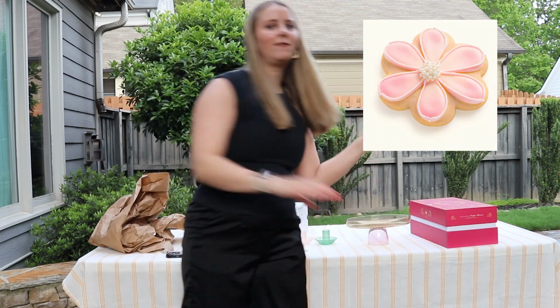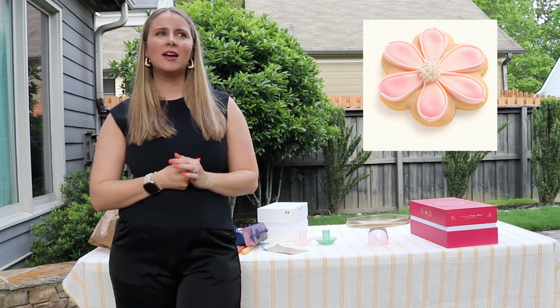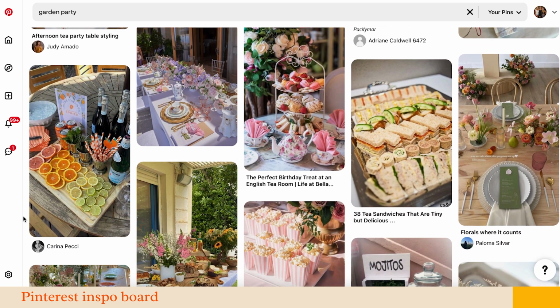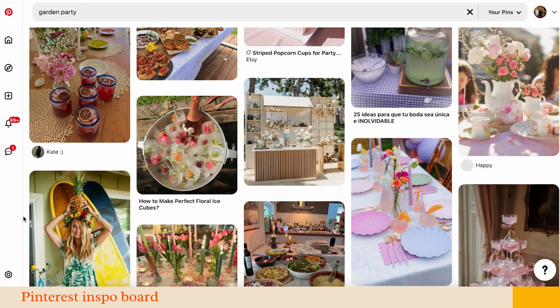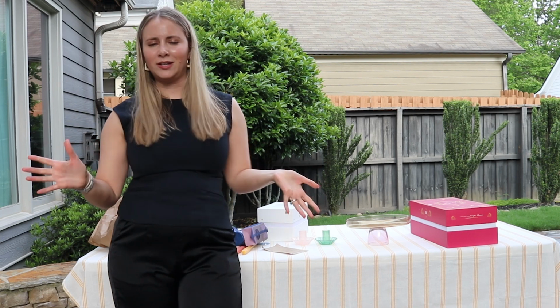And if I had one word to describe this entire collection, I would probably call it a garden party collection. I'm actually calling it You Are the Hostess, but this particular collection within the You Are the Hostess collection would be the garden party. So you're going to notice that I have a lot of colorful products, and flower cookies are just totally on brand.